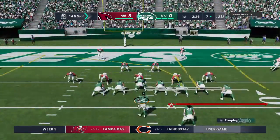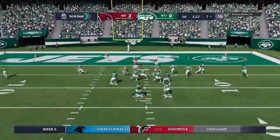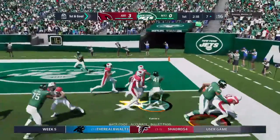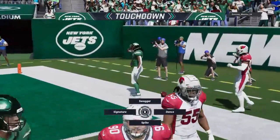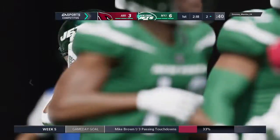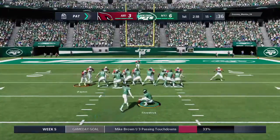First red zone opportunity now for the Jets. They've got it 1st and goal at the 7. To throw is Watson. They'll set up the screen now to Kamara. And he's in. Touchdown, Jets. Alvin Kamara, his 5th touchdown now on the year. And the Jets have taken the lead.